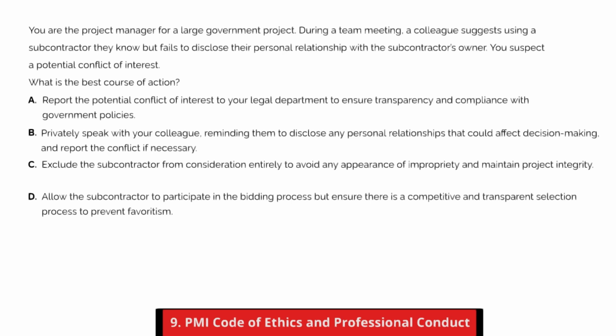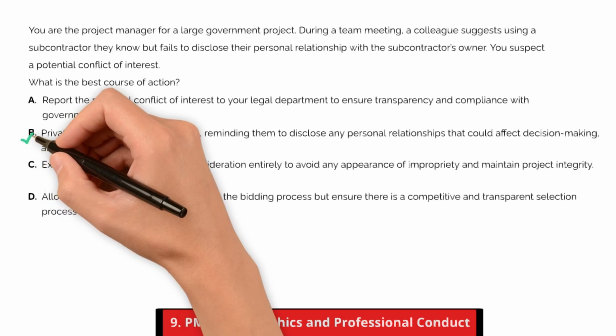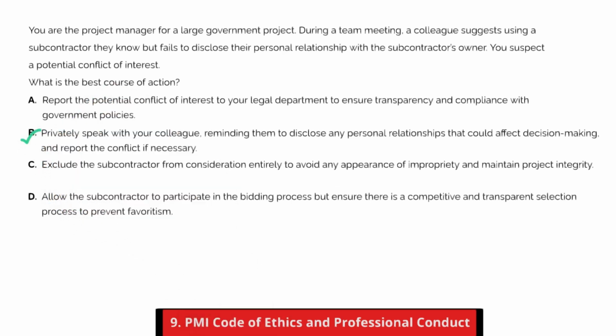Alright, let's unpack this one. The best answer is B. The best course of action is to first have a private conversation with your colleague. This approach allows them the opportunity to disclose the relationship voluntarily, maintaining trust and professionalism. If the conflict is not disclosed or addressed after the conversation, escalation may be necessary, but giving them a chance to correct the situation is the most balanced and ethical first step.